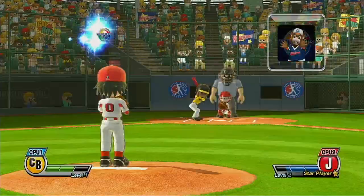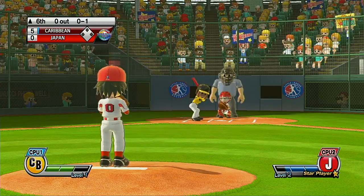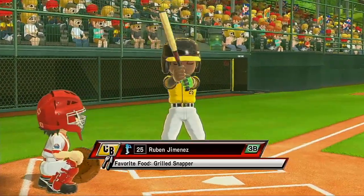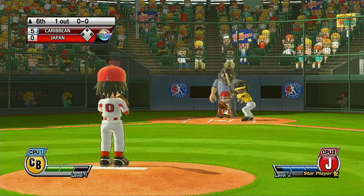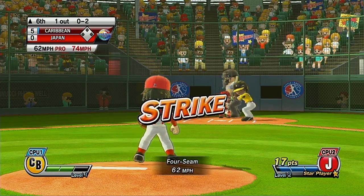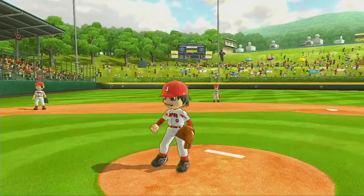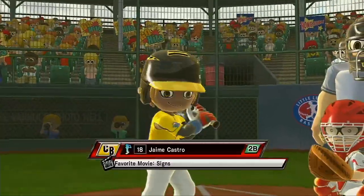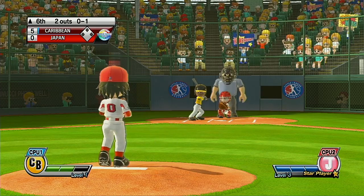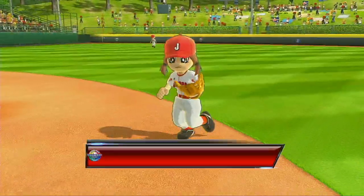It's the top of the sixth. One out. Now batting, third baseman, number 25. Solid exploding fastball, right down the middle. Strike 3. Good control. Now batting, second baseman, number 18. Strike. Three batters up, three batters down, and that'll close out the inning.